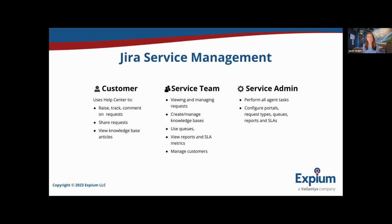First is the customer. So Brad's going to walk us through how customers can access our help portal, how they can submit those tickets. Then I'll take over and be both the service team and the administrator of this particular project. And we'll look at how JSM is configured, right, to get those agents quickly to the tickets, to get to see the information and the requests that they need, and work towards resolution on those, and some of the tools that are built in to help them get to the resolution quickly.